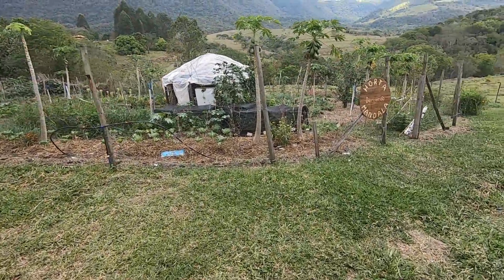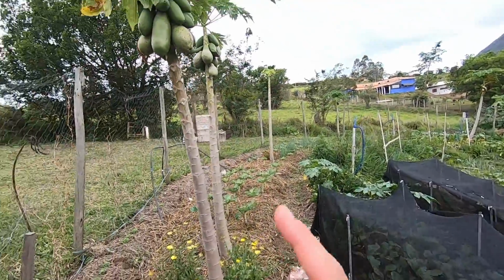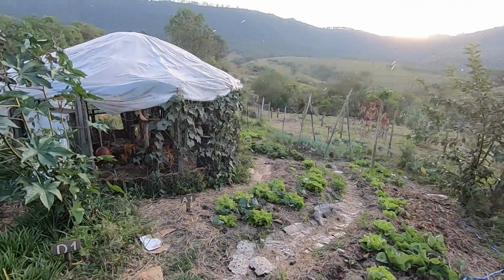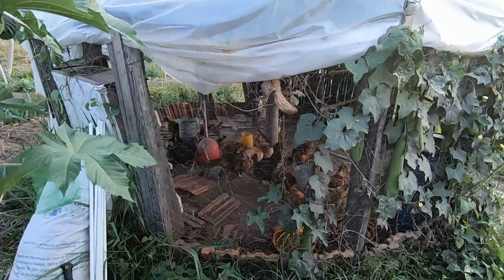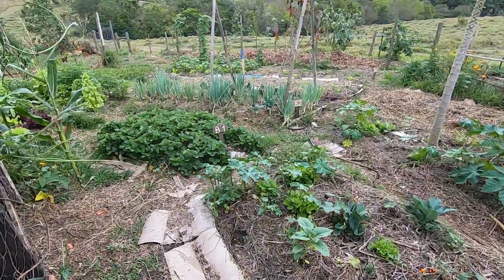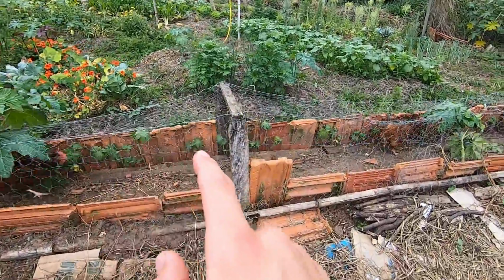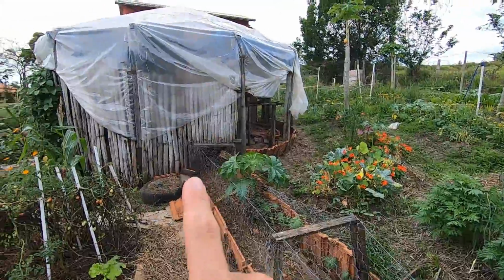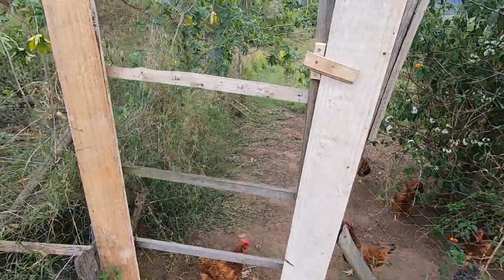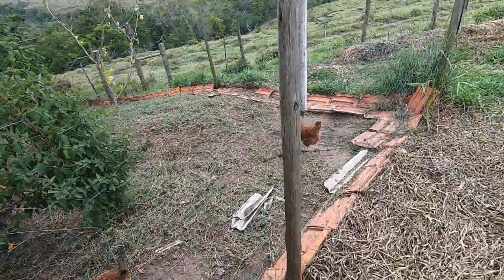We can go here first. That's the garden, which is next to the cafe, the restaurant. Here we have different stuff, papayas, beetroot, is it? I don't know. Salads, and also here are the chickens, the older ones, the chickens that lay the eggs. They have a tunnel here where they can go from the house where they live. My English sucks, so here we have a door that I fixed, and here's the outside place for the chickens.